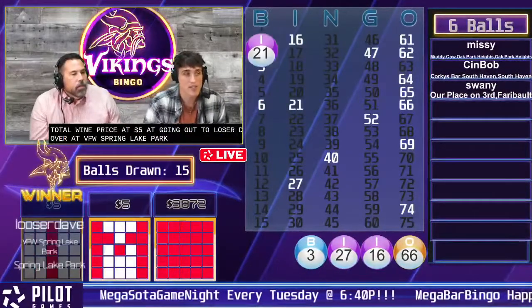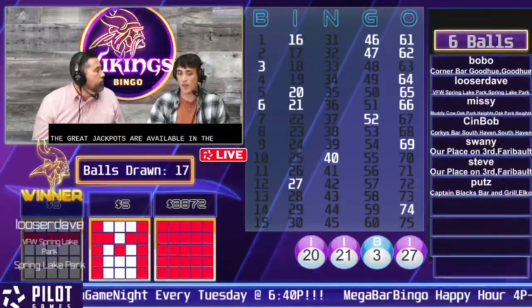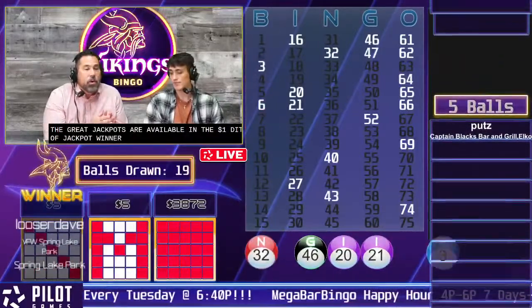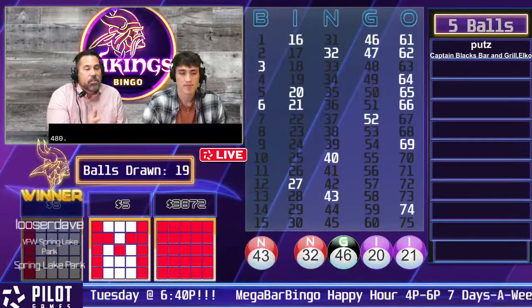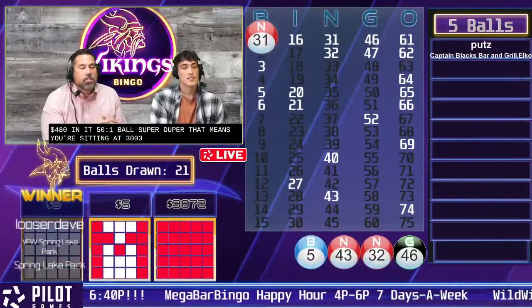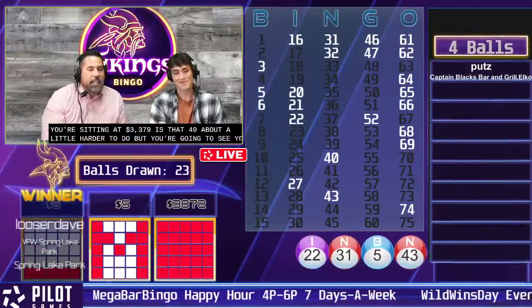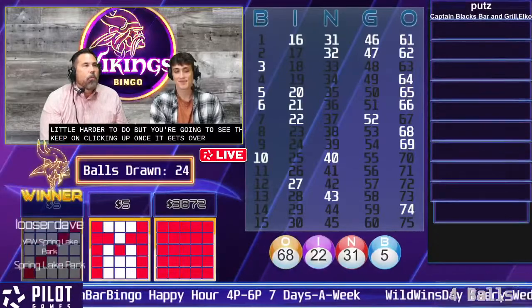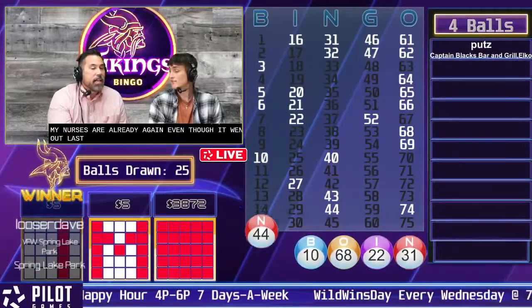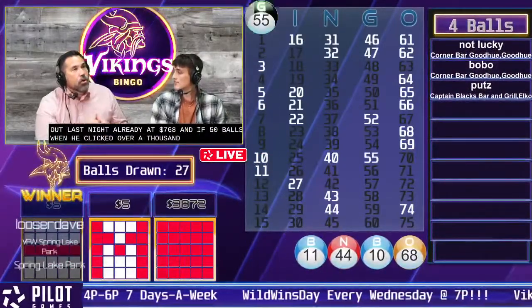Yeah, now we're going after this large M of $5, but we were talking about the great jackpots that are available in the $1 edition of Jackpot Hunter. Yeah, that mega sitting at $131,480 and at 51 balls, super doable. That major is sitting at $3,379. It's at 48 balls, a little harder to do, but you're going to see that keep on clicking up once it gets over $4,500. That minor's already, even though it went out last night, at $768 and at 50 balls. When it clicks over 1,000, of course, it goes to 52.